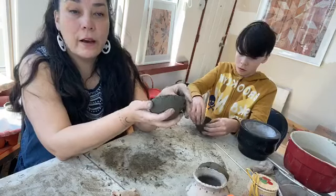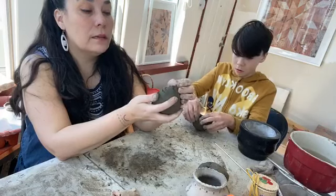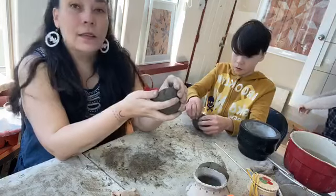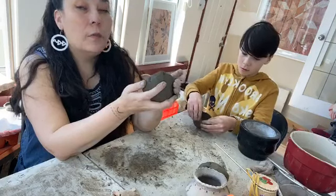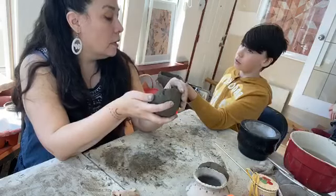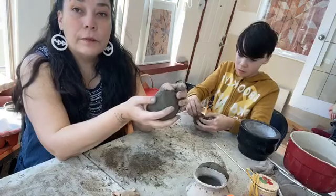I'm just wondering how Chantel and Ange are doing with the clay that I gave them, because it's the clay that I harvested from the beach area up near Albert Beach, the Traverse Bay area. Oh, keep going, just a little bit more, and then you can decorate it, okay? All right.